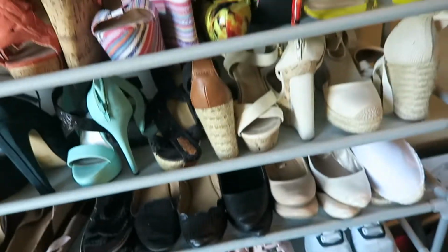So that is my closet tour. I hope you guys enjoyed this video and how I have everything organized. I have been collecting shoes for years and years, since I was about 12 or 13 years old. So I have a lot of shoes, as you can see, but I love them. And I actually got rid of a bunch of shoes a couple of months ago. It's definitely a lot less than what it used to be.